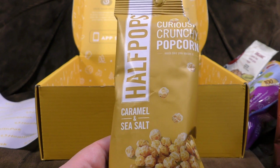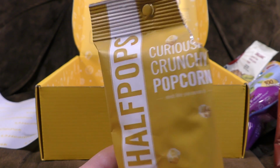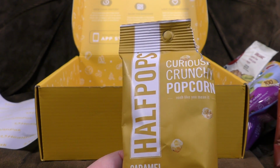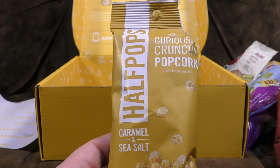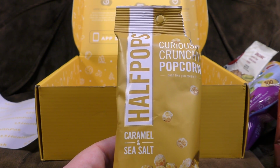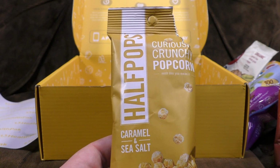This week in ideas I haven't seen before, actually. Curiously crunchy popcorn. Nosh like you mean it. What is it about healthy snacks that means they have to write idiot garbage on their packets? Half pops. That's right. If your dad gets ripped in half with a chainsaw and somehow lives, he's half pops. Or maybe two half pops that then grow like flatworms. Cool, bloody hell, we're back to Junji Ito, aren't we?